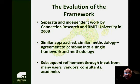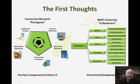So we got together, and it made sense that we agreed to combine the two things we were doing into a single framework and a consistent methodology. Since we did that 18 months ago, the framework that we developed has been substantially refined. We've spoken to lots of users and vendors, academics, consultants, a whole range of people who have input into our framework. It started out quite simply.